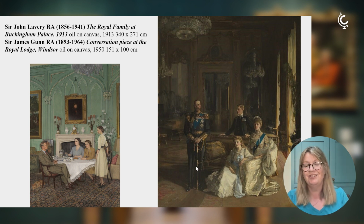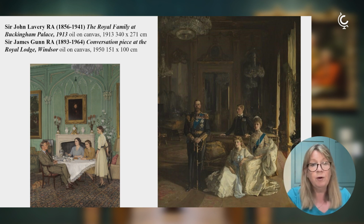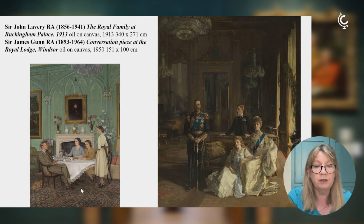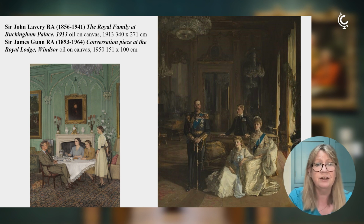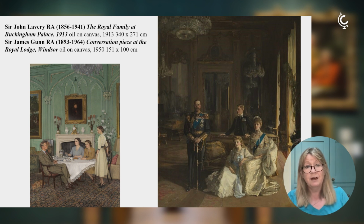Here he is, not only as father, king emperor, father of the nation, but also father of this family with him. Very, very regal and sort of dignified and all of that. When we look at the picture of our young Queen, Queen Elizabeth II as a young woman, Princess Margaret, Queen Mother, and her father George VI, there's this move towards domesticity, this move away from the grandeur that we get in Lavery's gorgeous painting, very imperial, to Gunn's much more intimate idea.